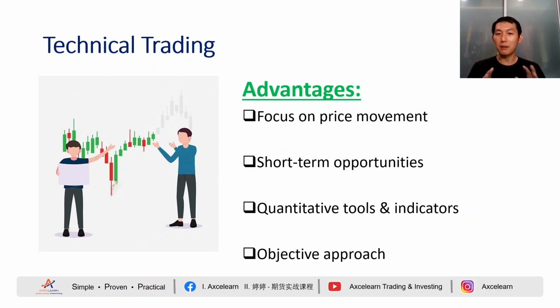Now, what's cool about technical analysis is that it keeps things real with an objective approach. It relies on cold and concrete data from price charts and indicators. This objectivity helps you mitigate the impact of emotional trading. You are trading based on the tangible facts and figures laid out right in front of you, rather than subjective feelings or even the market sentiment.